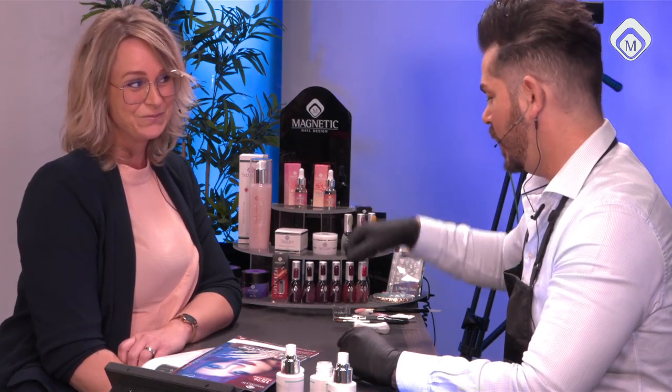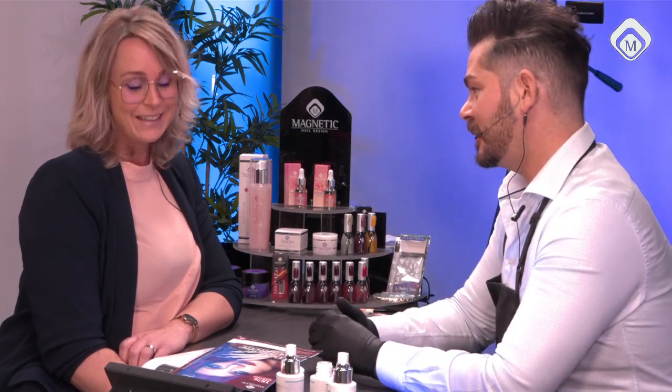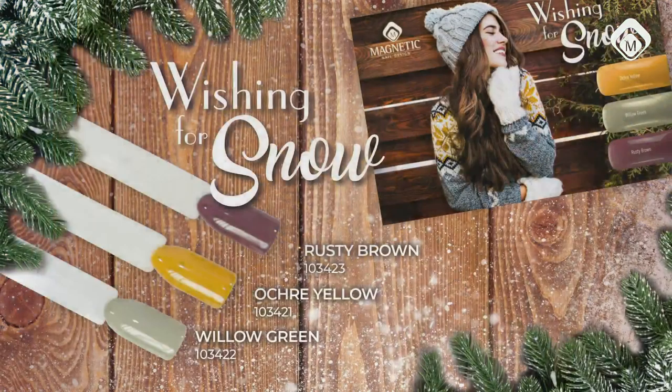Choosing colors is always difficult. It is a very personal thing. And I'm a very classic person. Perhaps you don't think that, but I am. So I have a definite personal preference for darker shades, classic shades. But we have many people around the world and many requests. And the next three colors were made by special request. Those are ochre yellow, rusty brown, and willow green.